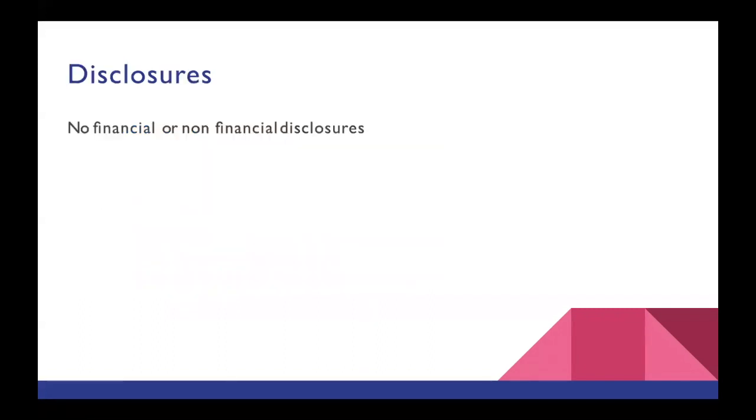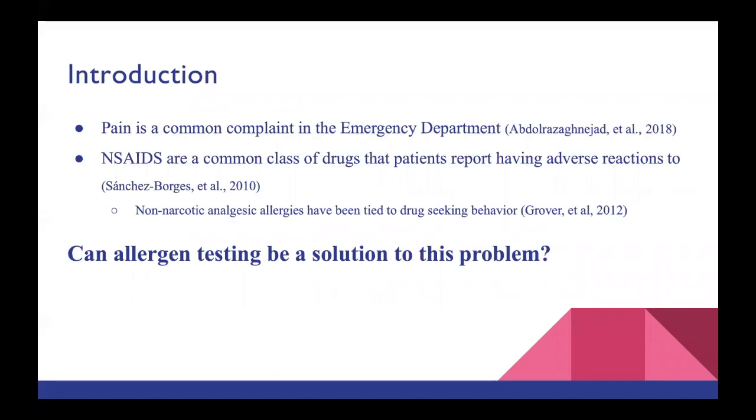We have no financial or non-financial disclosures to discuss. By way of introduction, pain is a common complaint in the emergency department. NSAIDs are a common class of drugs that patients report having adverse reactions to. So we pose the question, can allergen testing be a solution to this problem?